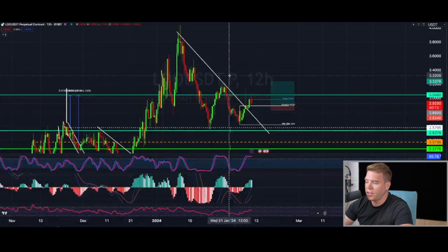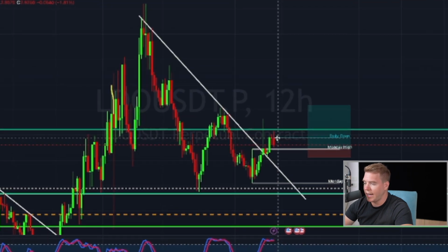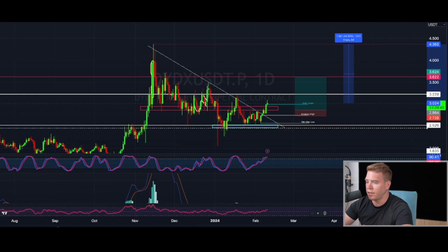Then LDO was getting close to that big resistance here at $3.04. We failed and broke under the daily open. So I would like to see this reclaimed, $2.98 approximately. And then also a break above $3.04, flip this into support and continue higher, because it's more or less the same as what we are seeing on DYDX. The only difference is that we have broken this horizontal level already, you know. So oh no, actually we didn't. Yeah, also here we wait for $3.22 to break before we see continuation.